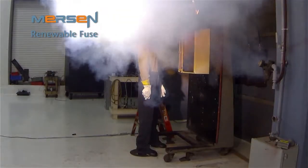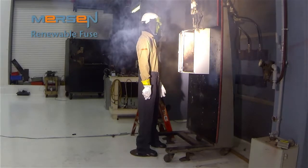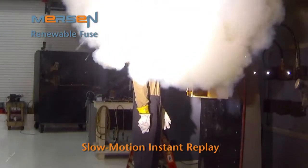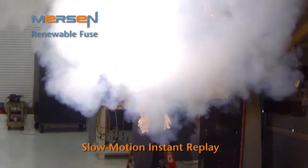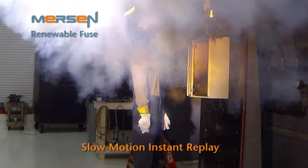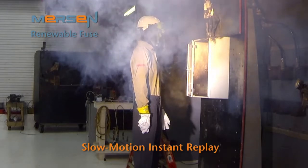We will take this one step further and repeat the same test using a Class H renewable fuse. The result of this test is severe. Many Class H fuses are only a 10 kA interrupting rating, such as these. These Class H fuses are more susceptible to exploding and causing arc flash. The worker and the equipment are exposed to significant arc flash energy and its damaging effects.